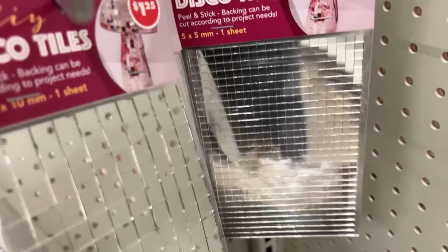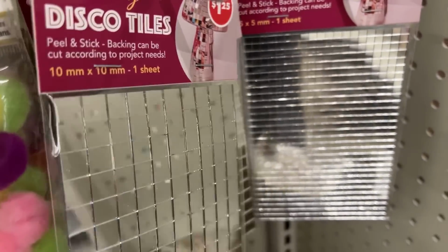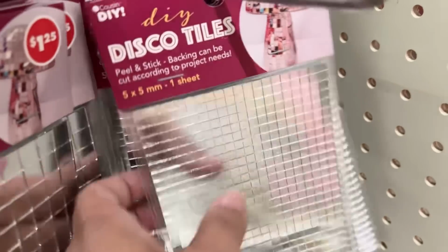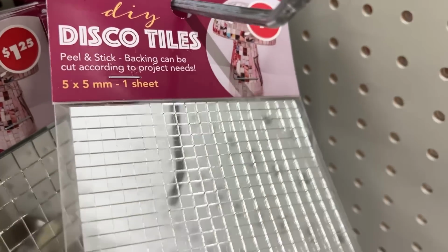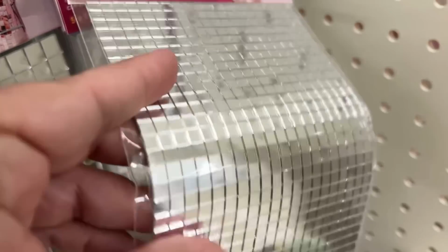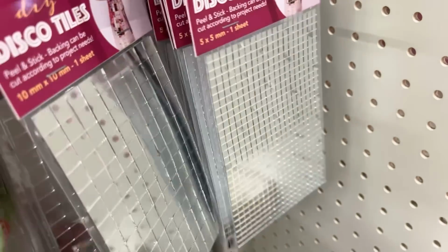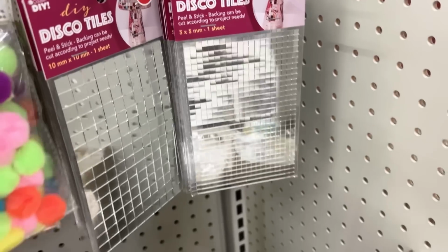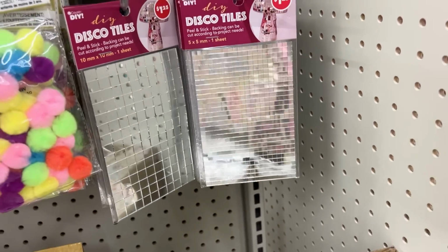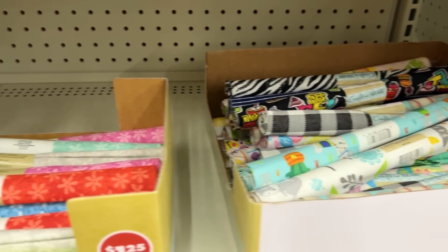I know it's way too early to be talking about New Year's, but I love these disco tiles. They are so fun, and what I found most interesting was that they are pretty pliable, and you can see here I can bend them pretty easily. I thought they'd be more like glass and stiff, but they're not. I think these would be a lot of fun to create into different types of projects. Can you tell me, what would you use them for?